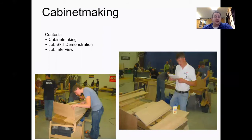So cabinet making has a contest of its own where students typically come together and are given a set of plans. They typically have 4 hours or so to build a project. A lot of it is pieces of wood that are plywood, not necessarily solid lumber, that you have to glue together. And the student will work through and build the project. And the student is evaluated off of their safety.